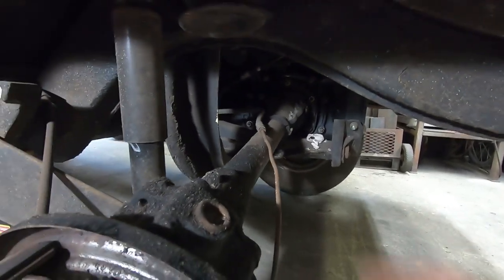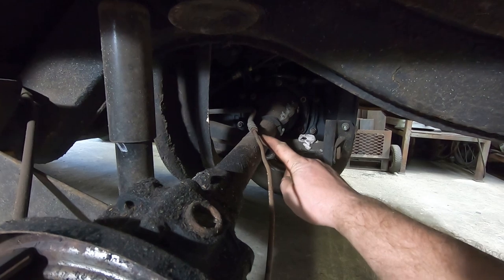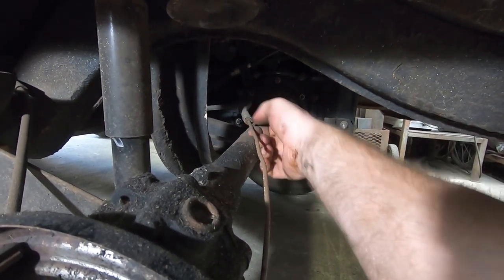On the other side, the snubber is in place and the bracket is there, but the line is just zip tied to it. Now that's not good.